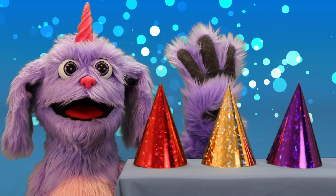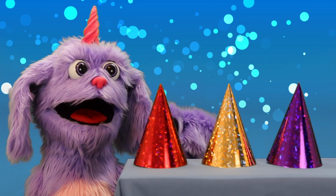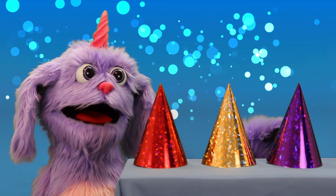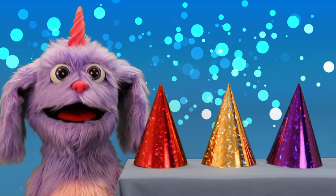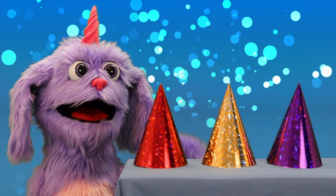Today we have 3 exciting surprise cones. Red, yellow, and purple. Which one should we open first? Red? That's great!